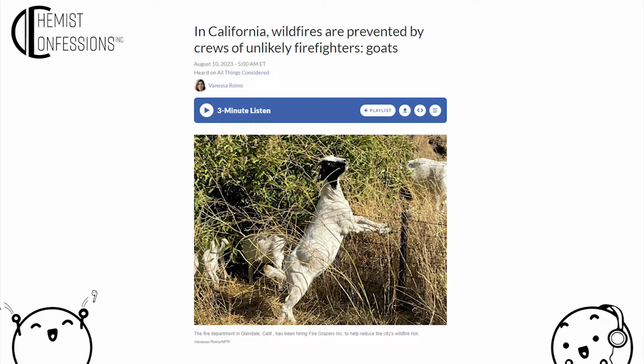And I find this stat to be hilarious. The goats can eat up to 1 acre a day. Wow. They have been working with the city since 2018, and there's been a fire in this area every year, with the exception of 2022. The owner of Fire Grazers said they're so popular that now they've been hired by a lot of different towns in the SoCal area, and he's thinking about increasing his goat fleet size to 900 or so. That's a lot.